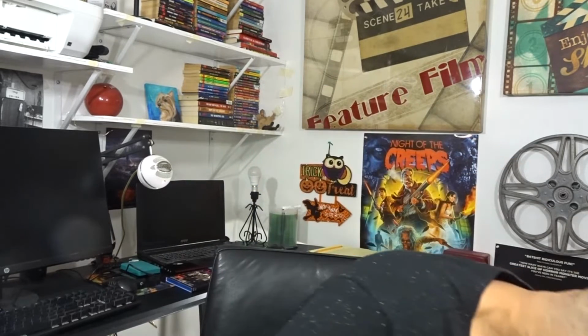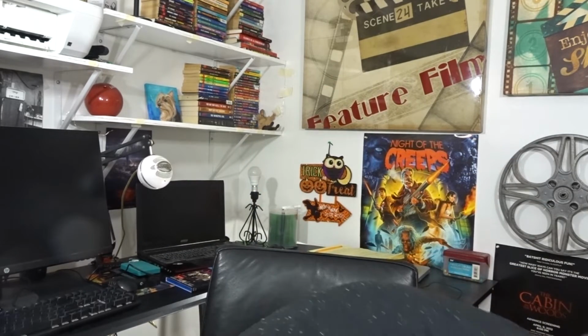Now I want to show you what I got from the used bookstore in my neighborhood. Okay, and I picked up a lot of cool stuff. What's great about this bookstore is the paperbacks are all $1, and it's set up as regular paperbacks, but then they have a YA section.